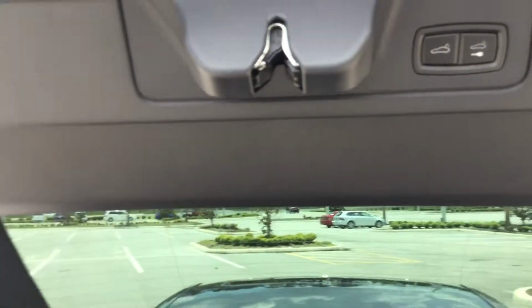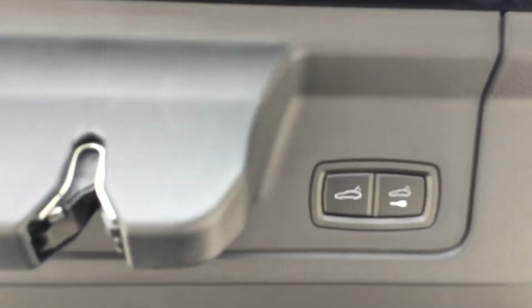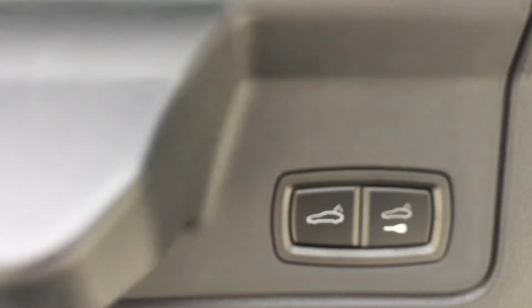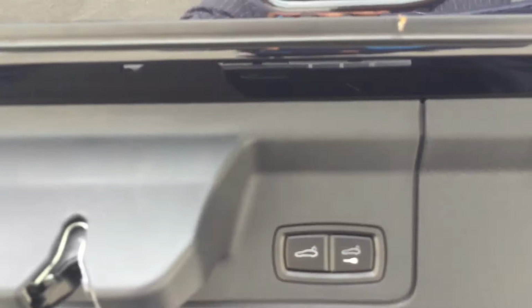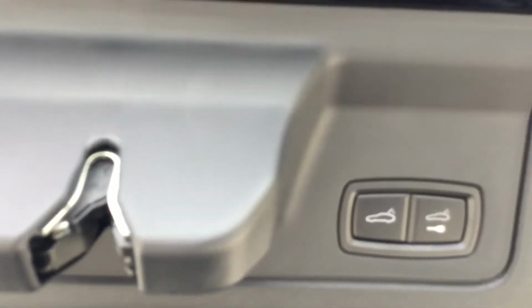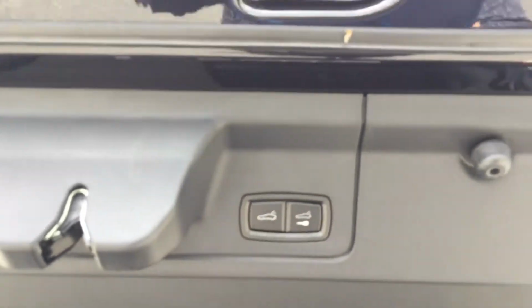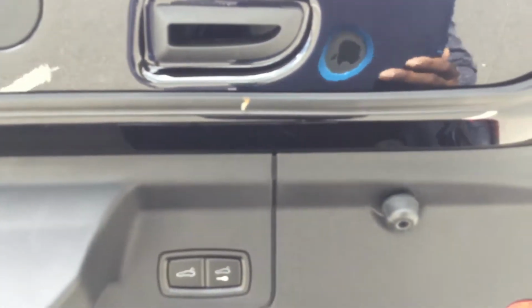This has the entry and drive option, so it changes some of the tailgate options here. As the standard, you have the button here on the left. With the entry and drive, you get the button on the right. So the button on the left is going to close the hatch. The button on the right will close the hatch and lock the car. So if you were done taking everything out of the vehicle, you can press that button and lock the whole vehicle.